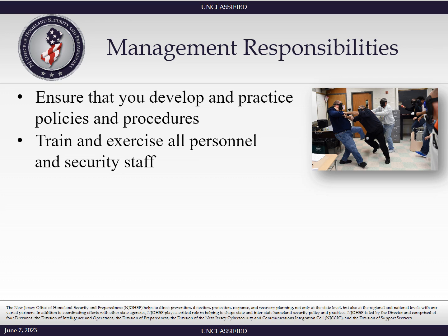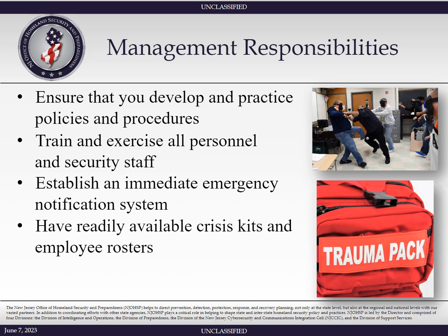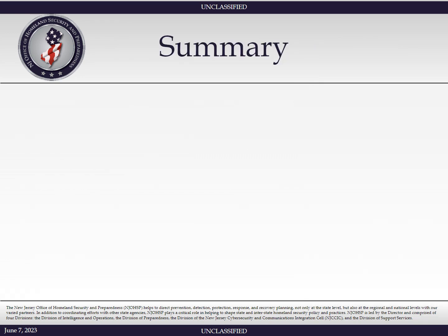All facilities should establish an immediate emergency notification system and test its functionality. Have readily available crisis kits that include items such as hemostatic dressing to stop bleeding, tourniquets, gauze for traumatic wounds, a flashlight, floor and site plans, and an employee roster. Ensure that your employees know the evacuation routes and assembly points and why they are away from the building and out of sight. If you have any questions regarding these responsibilities, you should contact your building management or human resources department about your workplace.